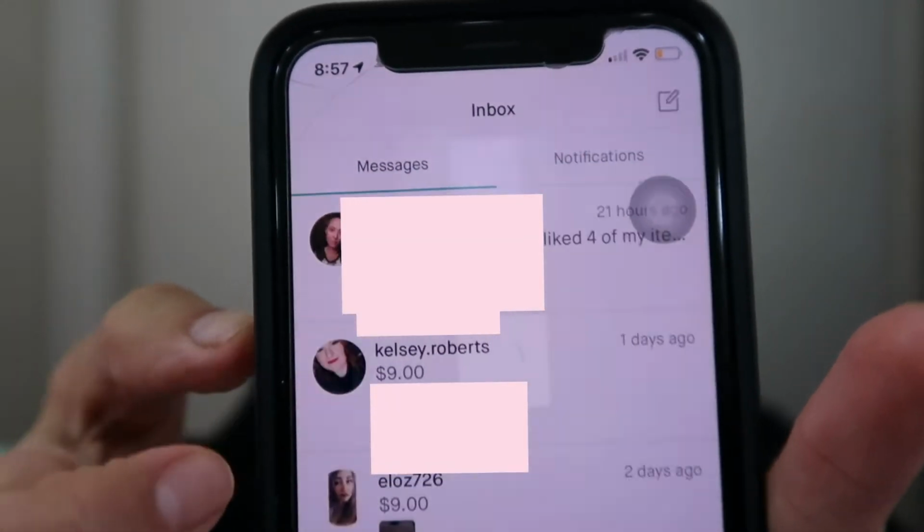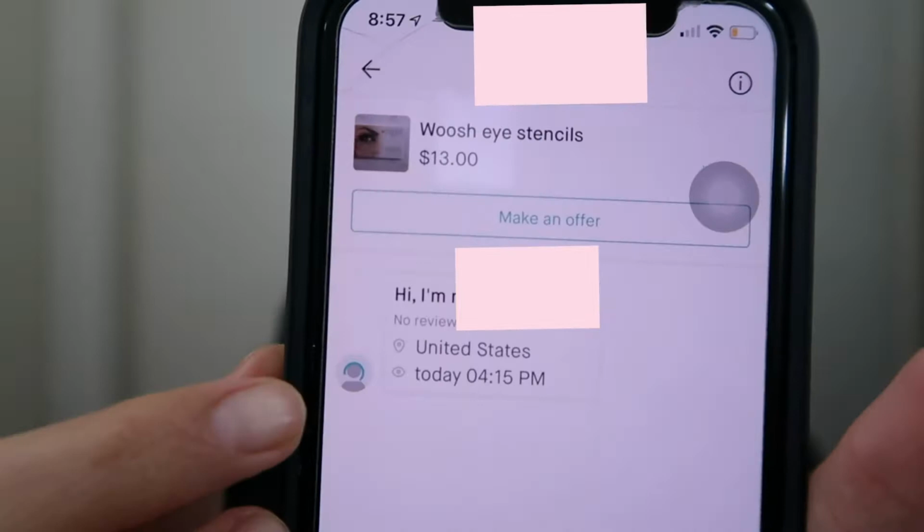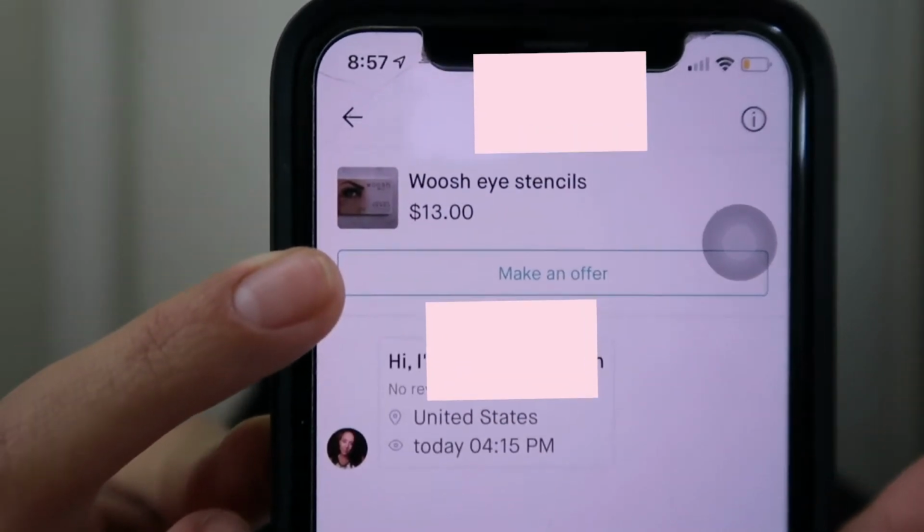I can click on the message and I have the option to give her an offer, which I have not done yet. The price is already reasonably low. I sometimes don't give them an offer, but if my item has been listed on my account for a long time, then I do give them an offer.